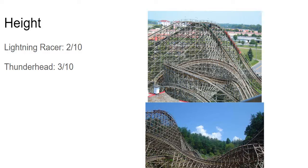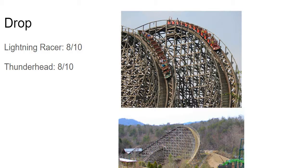So let's move on to our next category, which is the drop. We're talking about how good the drops are. This is not a stat category, and I'm giving both coasters an 8 for different reasons. Lightning Racer is getting an 8 because the two coasters race each other down that drop, which I find awesome. And then Thunderhead's getting an 8 because Thunderhead's drop is awesome.